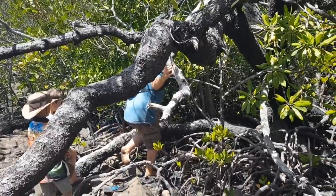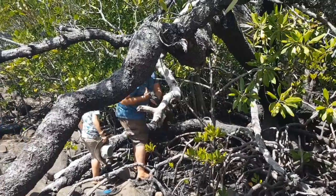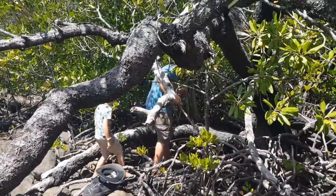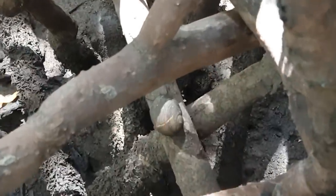The boys are reliving their days back on the Tiwi Islands, and they think that they might be able to find some long bottoms in here. Thought that that might be nice on the fire tonight. So, into the mangroves they go. These are the little periwinkles. See one there, Grubby and Jed?